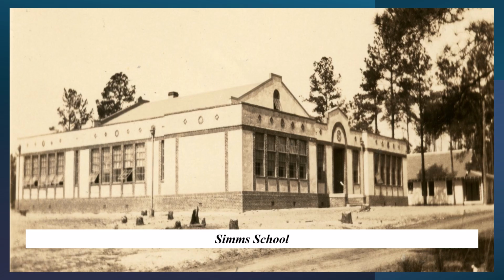This is the new Sims School. It replaced a one-room school. It was built in 1923, grades 1 through 6, with a total of 232 students. It was one of 3 schools, Sims, Lambs, and Bullocks, all built in what was called the Mission Revival style, and all 3 were located in Oldfields Township.